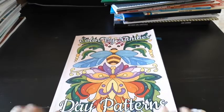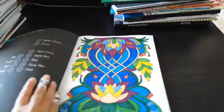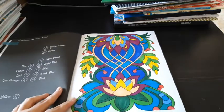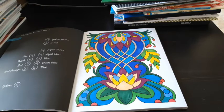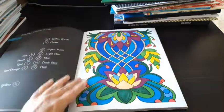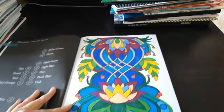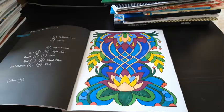I did one page from Sun Life Drawing, Color by Number Day Patterns, and I did this page as a trial for reviewing the Amazon Basics markers that I have recently purchased, and this was the outcome. I think it looks quite good for such a budget marker, and the only thing is that they have only 24 shades, but otherwise it's quite good, and also it did not brown, so there's no staining, and I'm very happy about that. So that's a good sign. I did this on the 2nd of December.